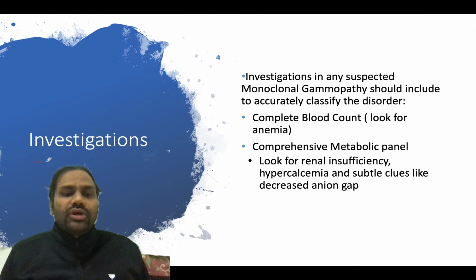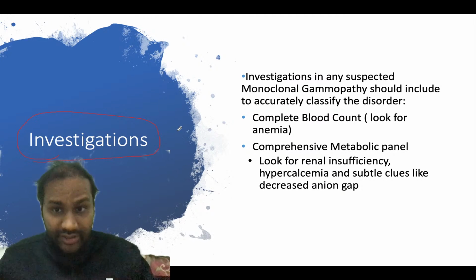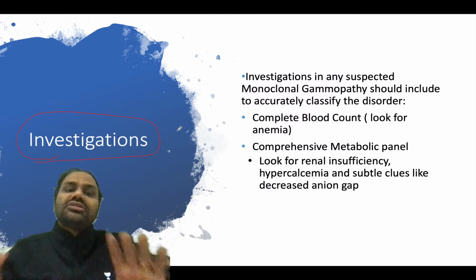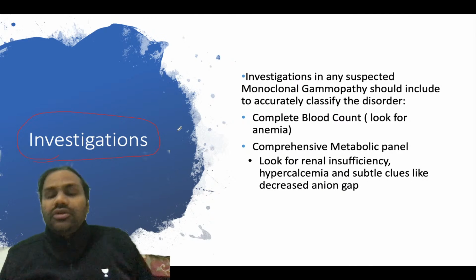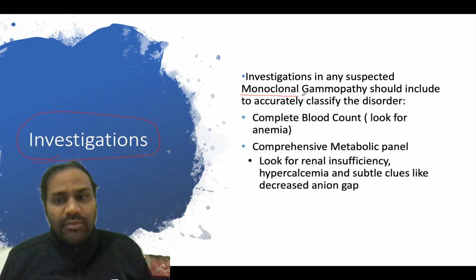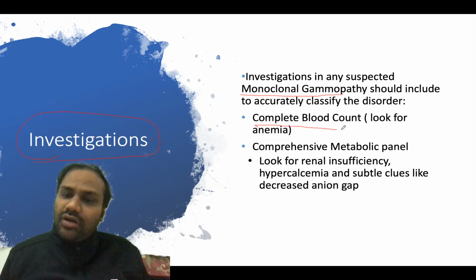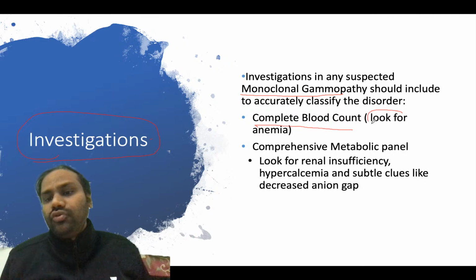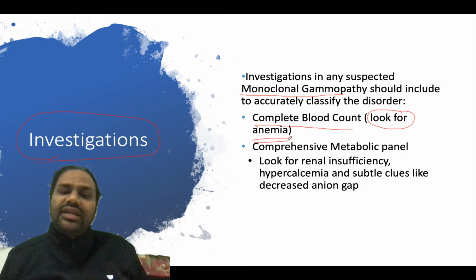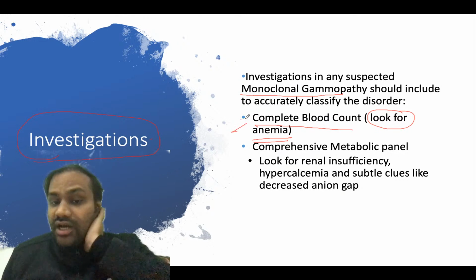So you need to know investigations of this also. This is also basic things. I'm not going into the disease process at present. I'm just showing you an overview. Okay. So basically, when you are suspecting monoclonal gammopathy, the investigations you should do start with complete blood count. In the complete blood count, you look for anemia. There are chances that there can be anemia. Look at the RBC figures. We'll talk about what you will see in RBC.